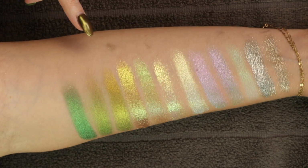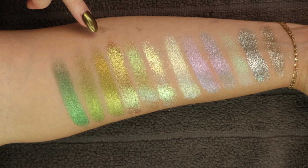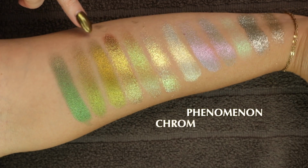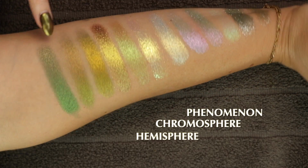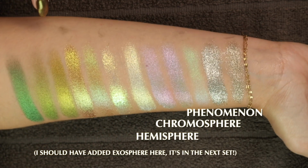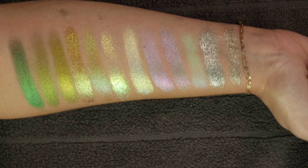Now here we have three of the black base multi-chromes. So one of these is discontinued. We have Phenomenon, which is definitely that green gold to green. Then we have Chromosphere, which is a green to blue. And then we have Hemisphere, which is more green, blue, and teal. So I'm gonna turn down the light as we have been here so that we can see these.